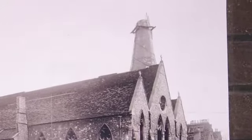This Grade 2 listed church is located in the Diocese of London, in the area of Stepney, at the junction of Burlett Road and St Paul's Way. After the destruction of the war, a lot of rebuilding work was undertaken across London.